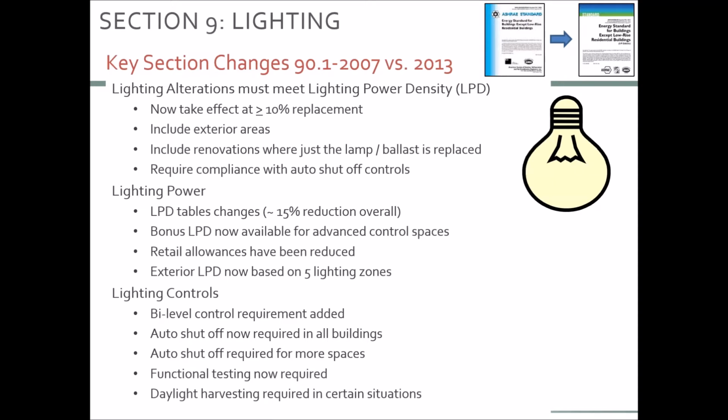In general, because of technologies like LED, we're going to see about a 15 to 20% reduction in the amount of wattage you're allowed to have to basically provide the same amount of light. So the lighting power density tables have gotten more strict, but I always remind people that the lighting section of the energy code was created by the Illuminating Engineering Society, so the folks that know all about lighting and know what's available.